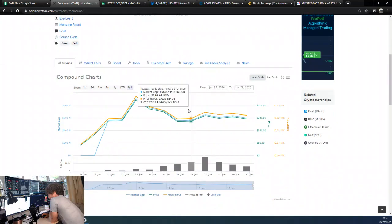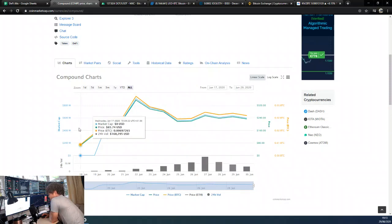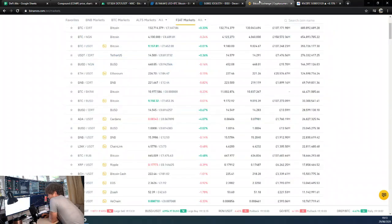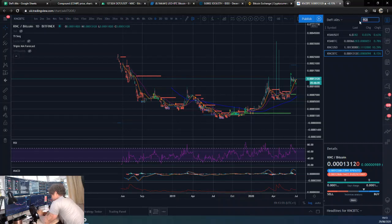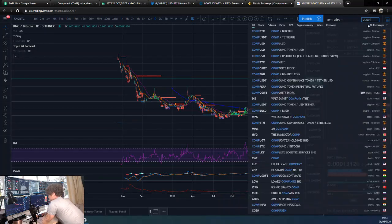But this is a good token. Obviously it's had a pump. Obviously it's brand new. Obviously it's straight onto Binance as well. So lucky them. Compound. We've got to have some here. Yeah, Binance. Compound's on Coinbase also. Or is that just one of them on Coinbase Pro? That's Maker, isn't it? Maker DAO's on Coinbase Pro.